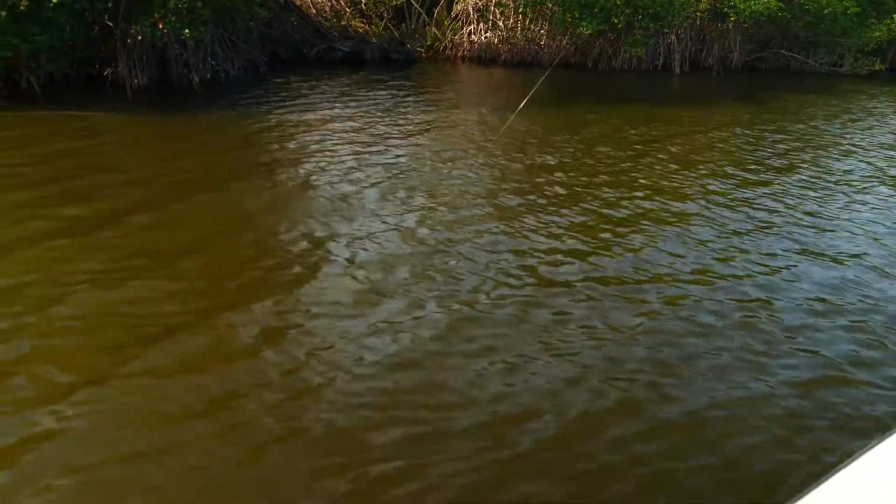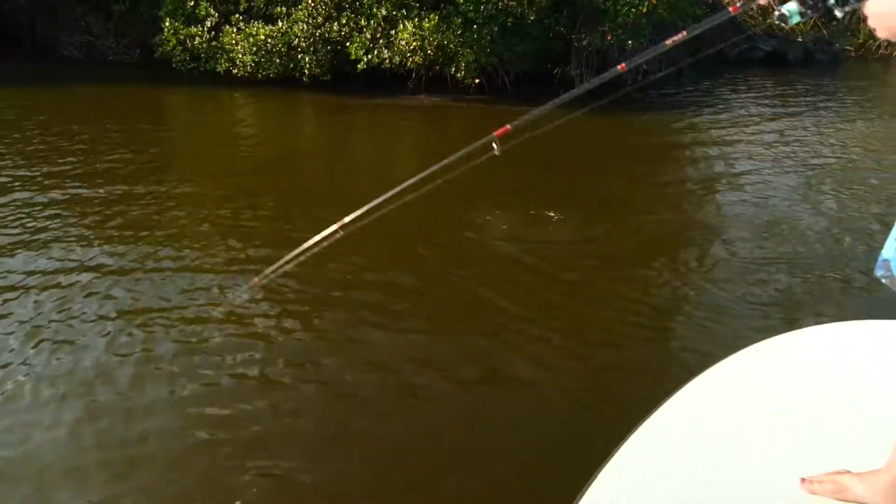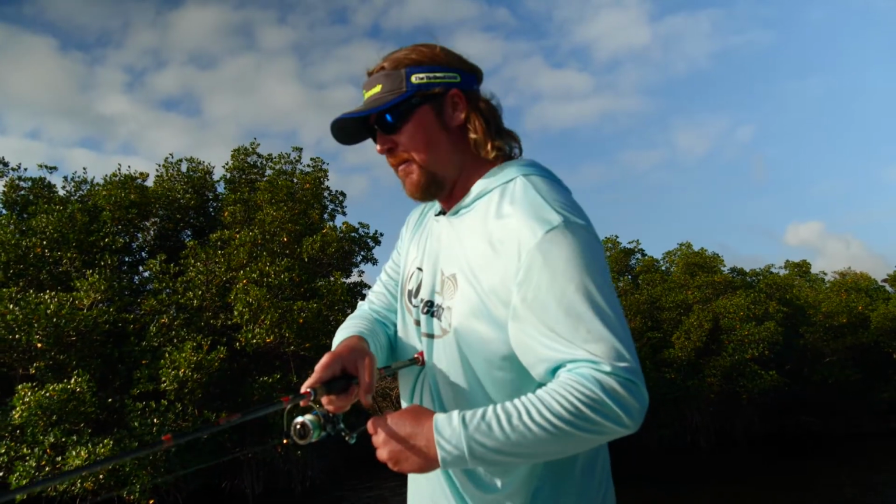Boy, these things can fight sometimes. Old redfish. That's why these are some of the funnest fish to catch, man. These things just do not give up.